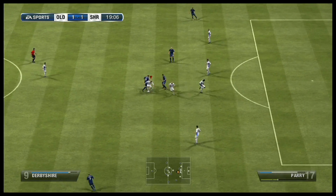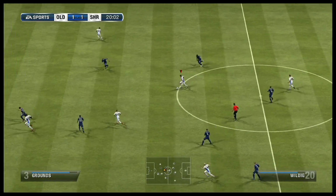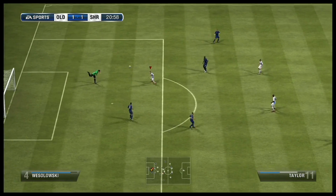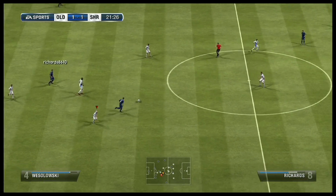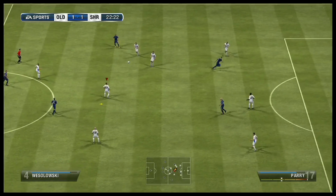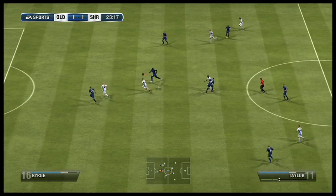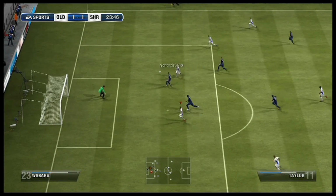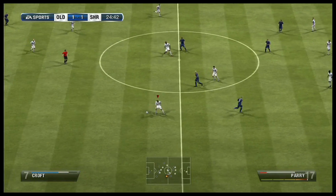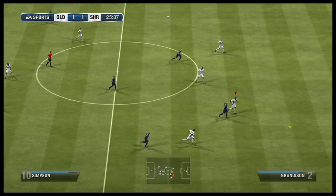Now Derbyshire. Here's Taylor. That's a good pass. Right. Morgan. Well, this could be a chance. He's got space. Nice clean save. Well played, the defender, to deal with that as the danger loomed large.